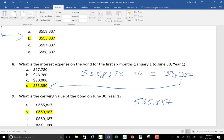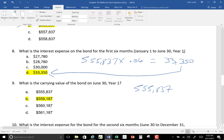Can it be that the carrying value can still be 555,837? No, I know it has to go up, right? Can it be 560? Yeah, I guess it could. Could it be 561? I thought in this question I took pity and made them all lower amounts. But I didn't. So you're going to have to calculate to figure out what that higher amount is going to be.